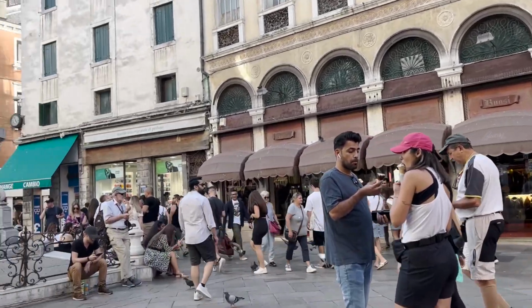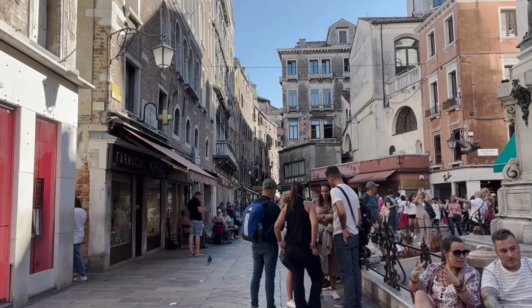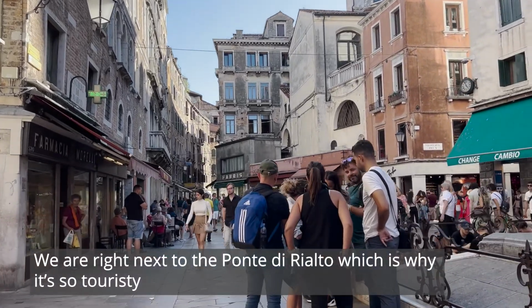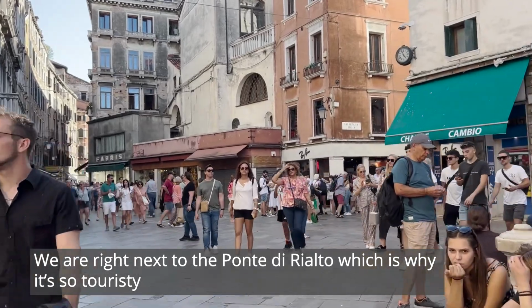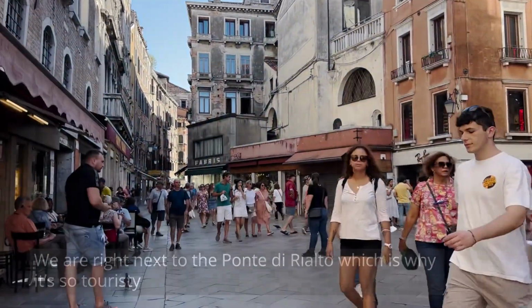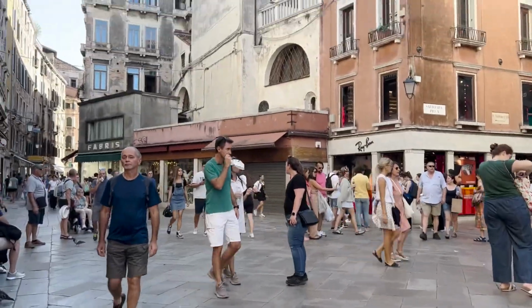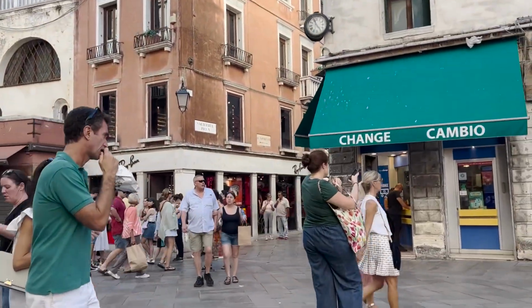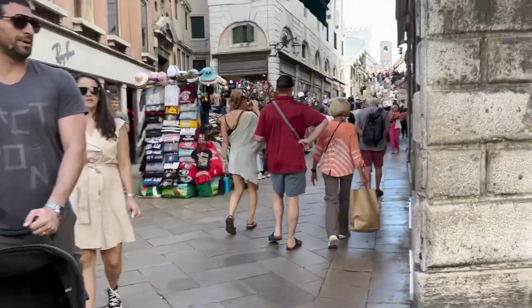Which way are we going? This way? I don't know where we are, but this is definitely a very touristy, crowded area. We just passed a gelato place that had the longest line I've seen for gelato. Down there? Yeah. The only places that sell sweatshirts and stuff.